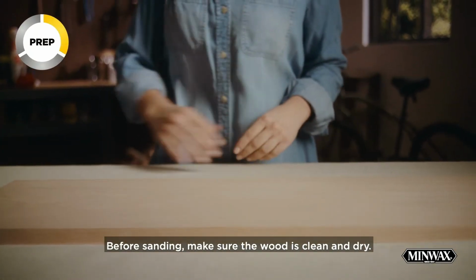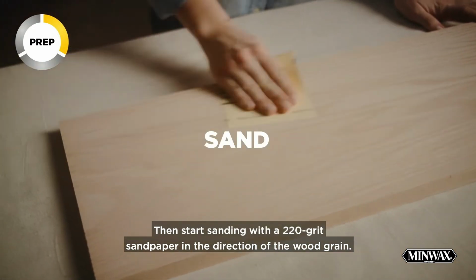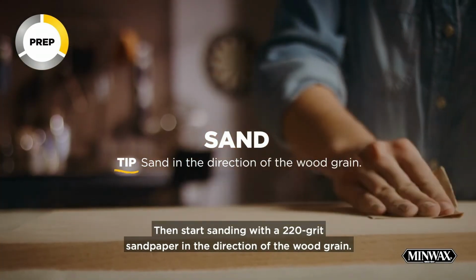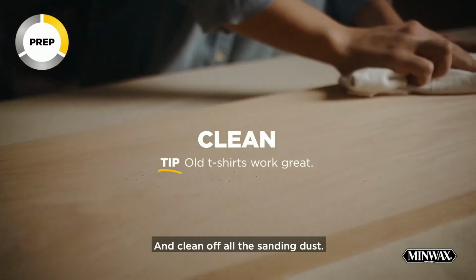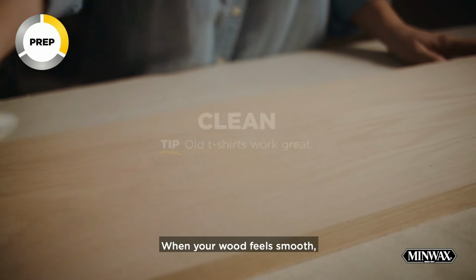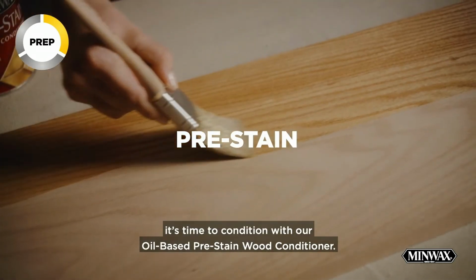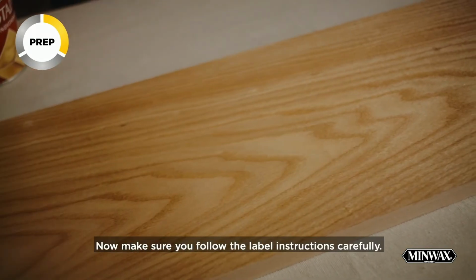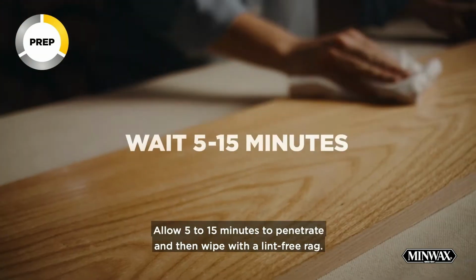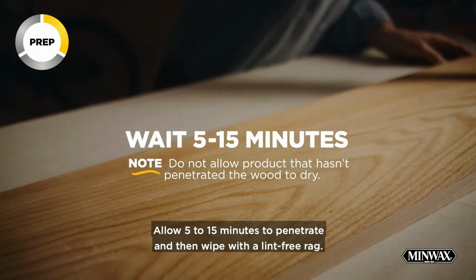Before sanding, make sure the wood is clean and dry. Then start sanding with a 220 grit sandpaper in the direction of the wood grain. And clean off all the sanding dust. When your wood feels smooth, it's time to condition with our oil-based pre-stain wood conditioner. Now make sure you follow the label instructions carefully. Allow 5 to 15 minutes to penetrate, and then wipe with a lint-free rag.